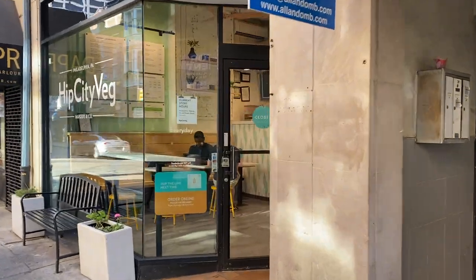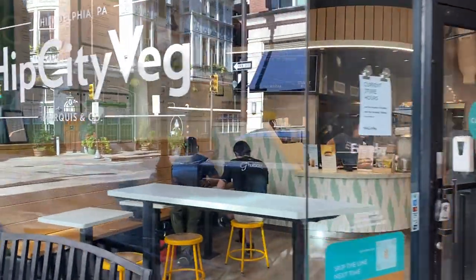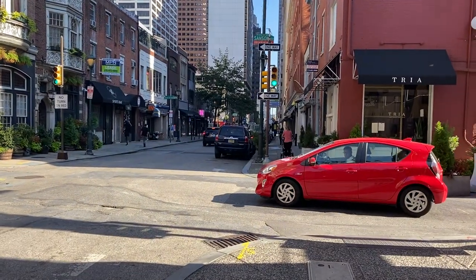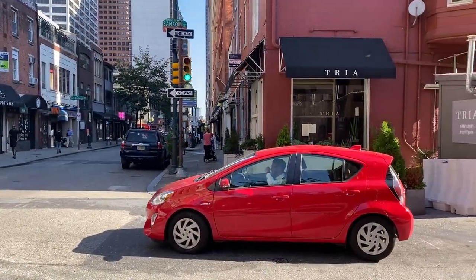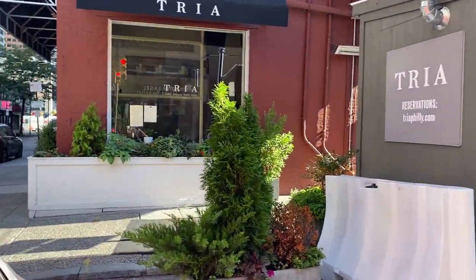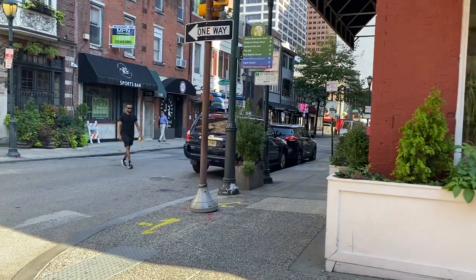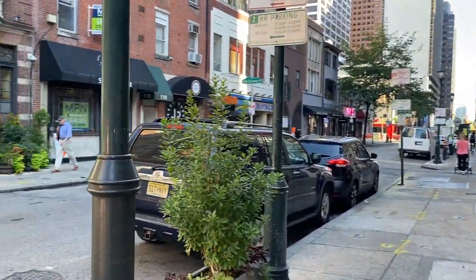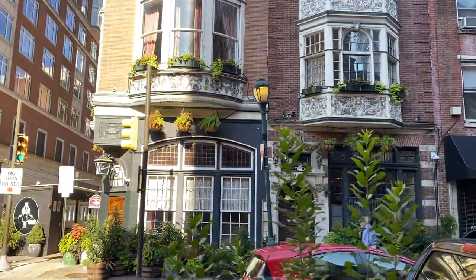Look at Hip City Veg. This is one of the spots I've been eating at. They also got another location on 40th Street, 40th and Market. There's a whole nother location, Hip City Veg. Their three locations are Broad, 18th Street, and 40th Street. But as we're walking through here, you're gonna see all these beautiful buildings.